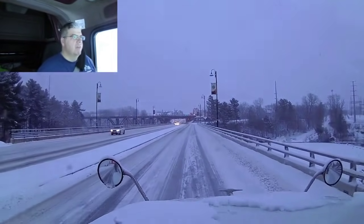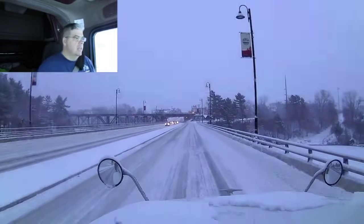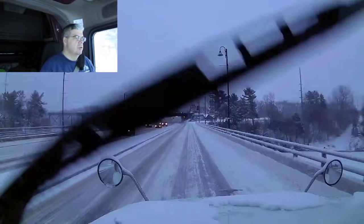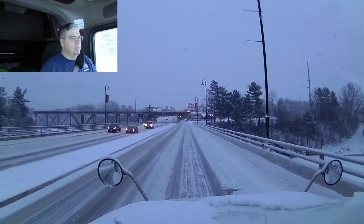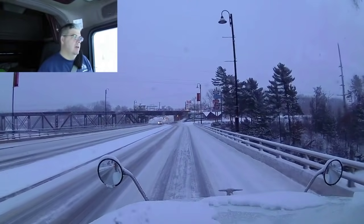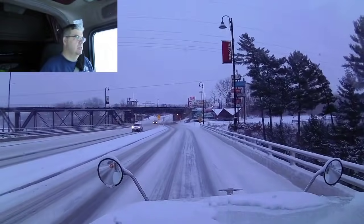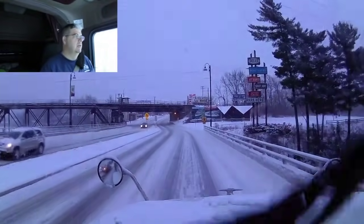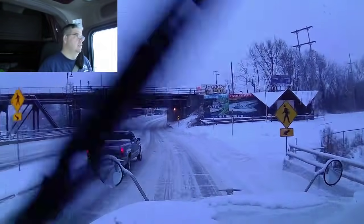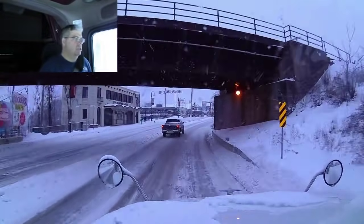Now, Mercer does have a policy. If you don't want to drive in the snow, if you feel it's unsafe, you don't have to drive. Nobody will force you to drive. It's your truck. You're the captain of the ship. So if you decide that you don't want to drive in bad weather, that is 100% your choice. They would rather it get there safely than stuck in the ditch.